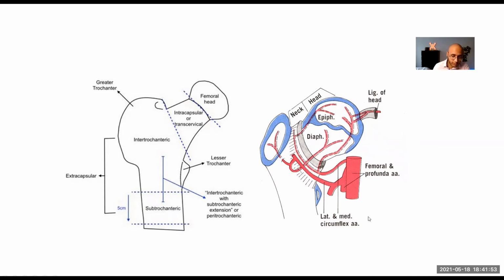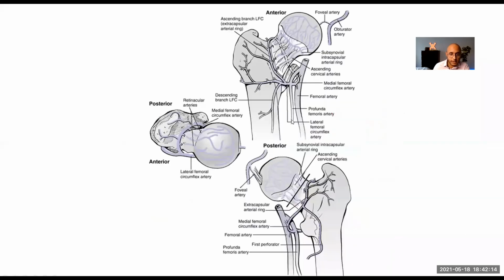It's all about the blood supply. I don't know if you remember from anatomy, but there's significant blood supply going to the neck and then to the head, anteriorly or proximally, from the circumflex artery. So a branch of the profunda femoris with the medial and lateral circumflexes then extends superiorly through the ascending cervical artery. So if the fracture happens within the neck, depending on the level and the complexity of it, the blood supply might be disturbed.